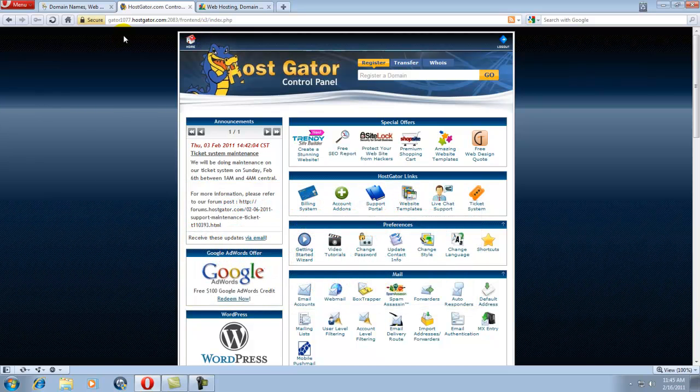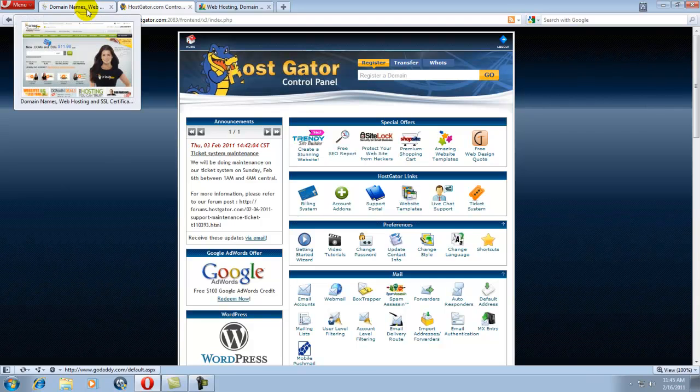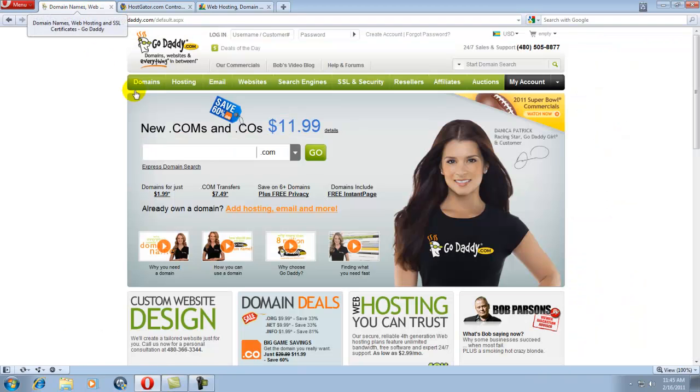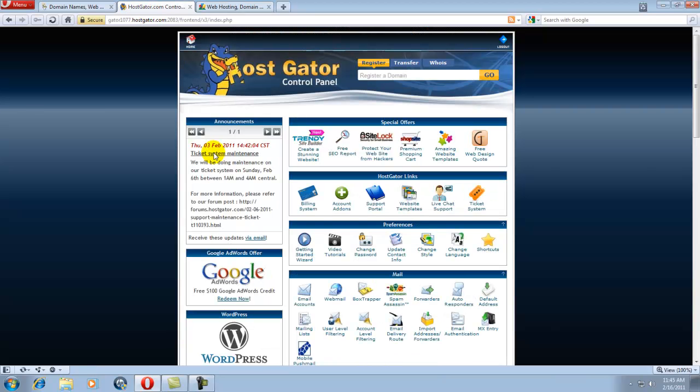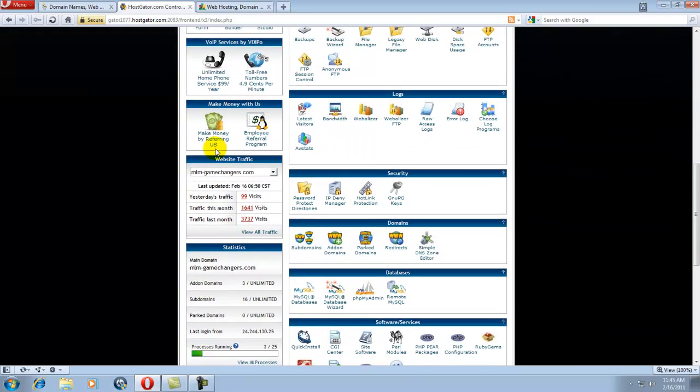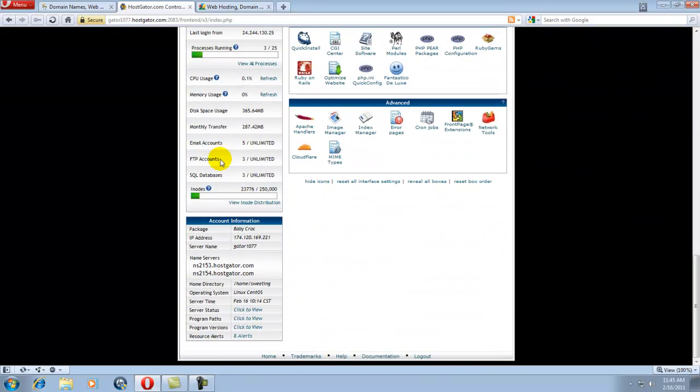Okay, let me show you how easy it is to create a blog or website. First thing you want to do is go ahead and purchase your domain name, GoDaddy, or like I said, NetFirms. And then the second thing you want to do after you have purchased that domain name, you'll get an email giving you all of the information you need. Then you want to log in to HostGator, and you want to point your domain servers at your brand new domain. Now these are the name servers that you want to point your domain to.